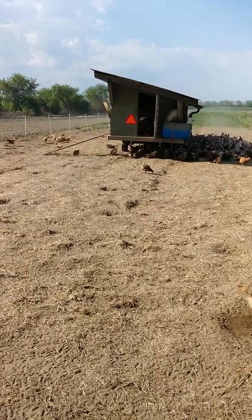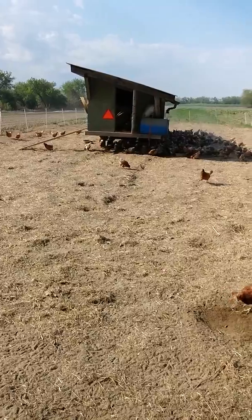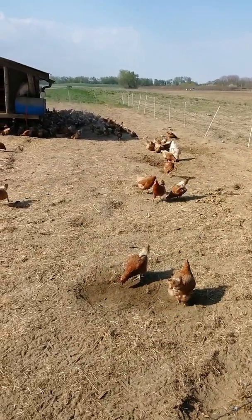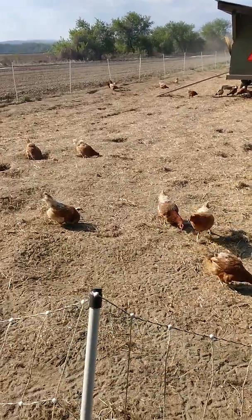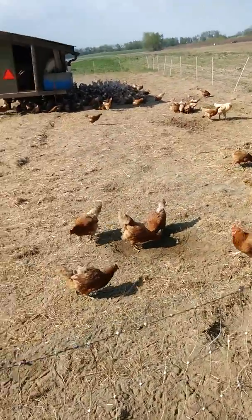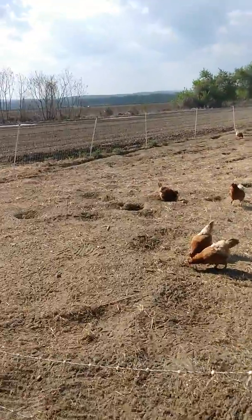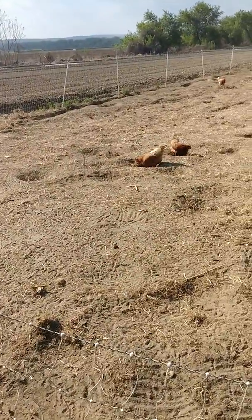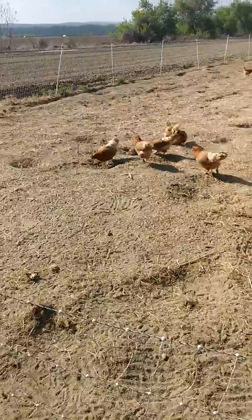You can see the inside of the chicken coop from here. The center opening. Looks like the chickens have dug some holes in the ground.